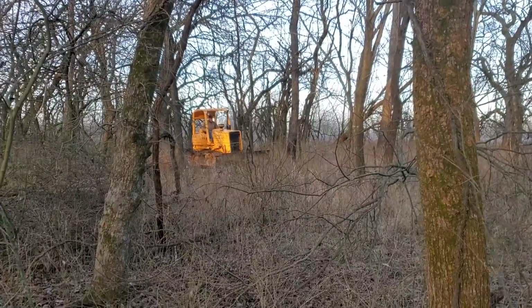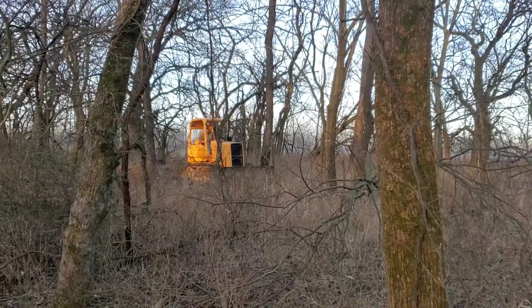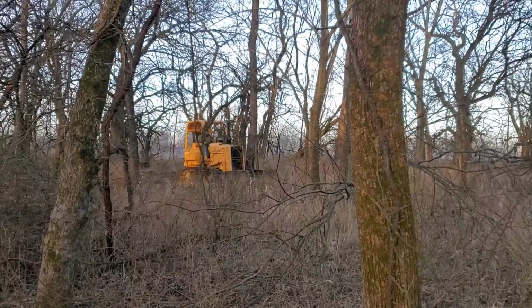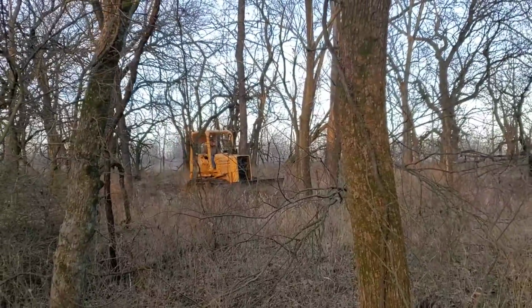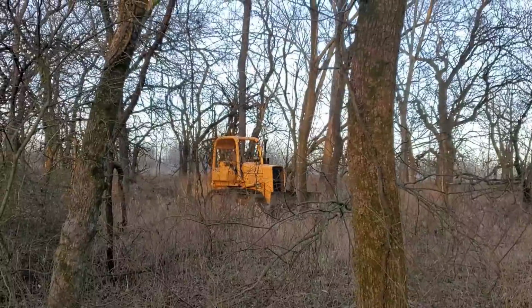Dad's dozing. He's getting the road cut in back here. Dad's got more hours on that thing than I do. Dad's played around on it quite a bit, especially down on his farm. He's actually drug logs with it already.